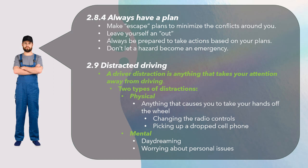Distracted driving. A driver distraction is anything that takes your attention away from driving. Two types of distractions. Physical, which is anything that causes you to take your hands off the wheel, such as changing the radio controls or picking up a dropped cell phone. And mental distractions, such as daydreaming or worrying about personal issues.